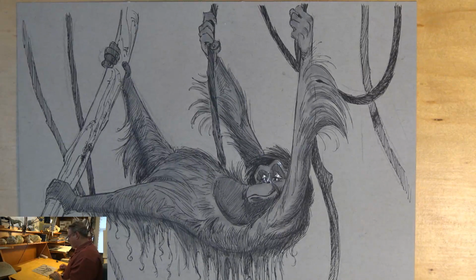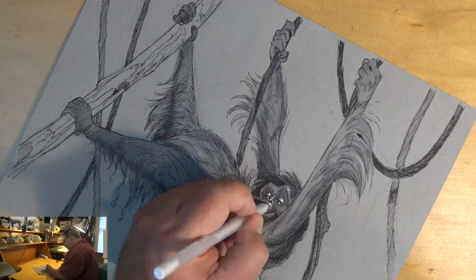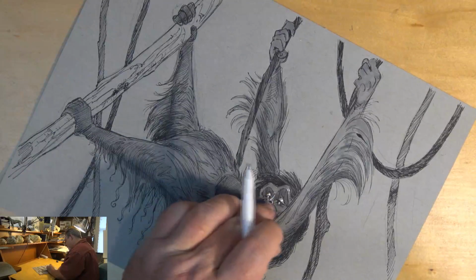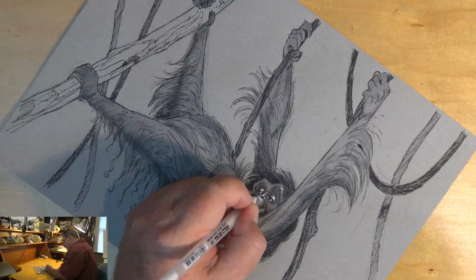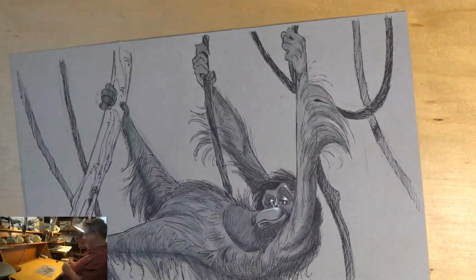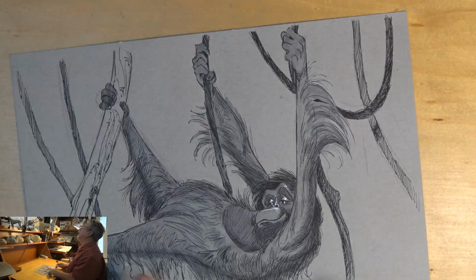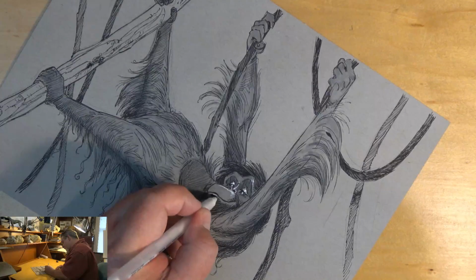That's about all I'm going to do for the white, just a touch on his face. Maybe a little bit on his... He does a thing. There we go. Maybe a little bit on his lip right here.